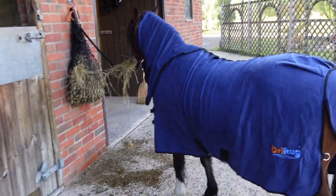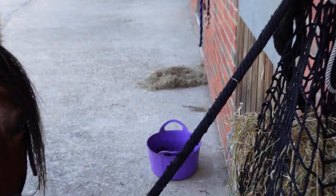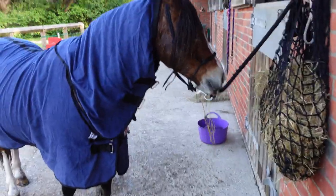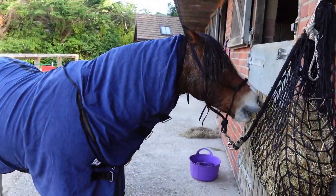He's having a little snack and drying off in his dry rug. I'm going to feed the other two and tidy up as we've got a little messy situation going on the yard. And then I'll turn him out when he's had a chance to dry off a little bit. But he looks so good.